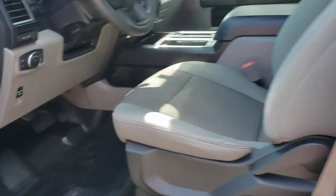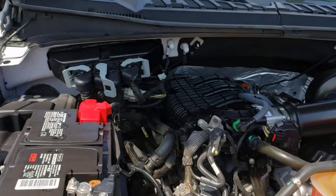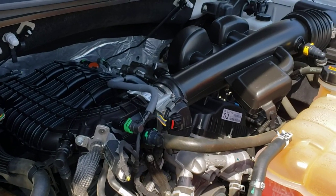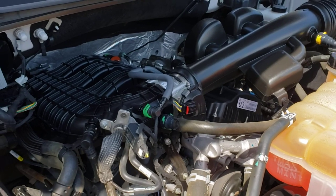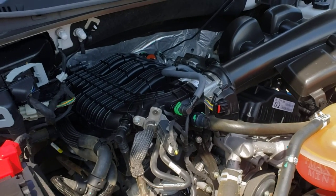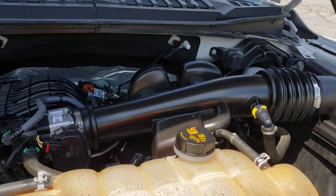Pop the lid here. All right, and there she is. So this is the 3.3 V6, the Duratec 33. Same block design as the 3.5 or the EcoBoost. Both the 3.5 non-turbo and the 3.5 EcoBoost share the same block and the same design. And that design is shared with this 3.3 as well. It's basically the same motor, just a little bit smaller. So, still makes plenty of power.